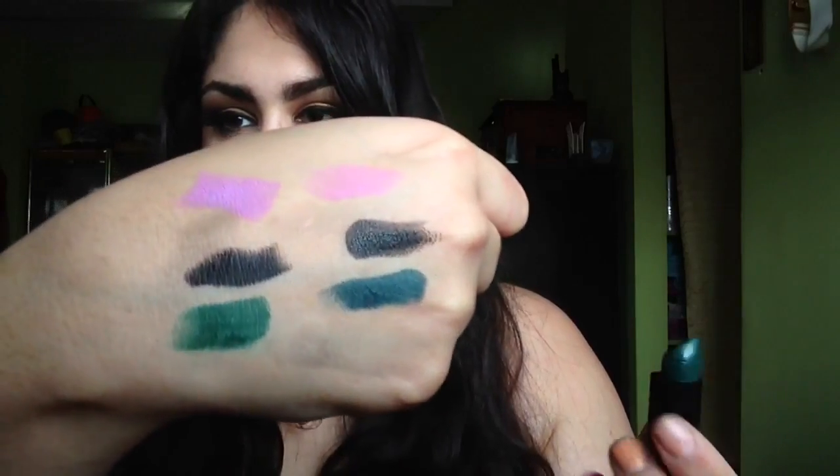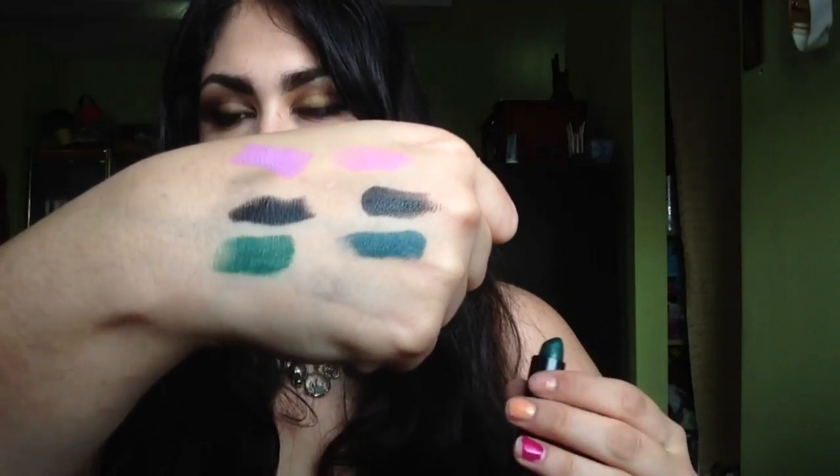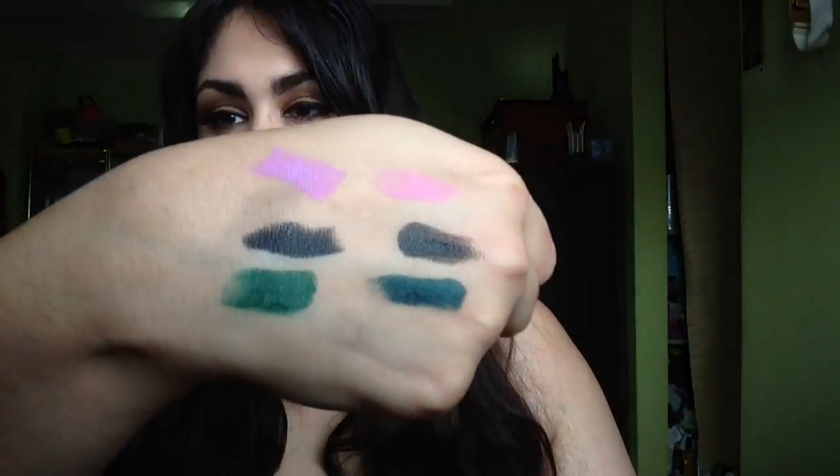It was very comfortable on the lips. I do love the Melt Cosmetics too, but for half the price, I kind of love LaSplash a little bit more, just because it's the same wear. As you can see, this one kind of tugged at my skin a little bit. It's opaque and not streaky on the lips, but it did tug a little bit more, whereas I found the LaSplash glided. It was very soft, but it wasn't too soft.